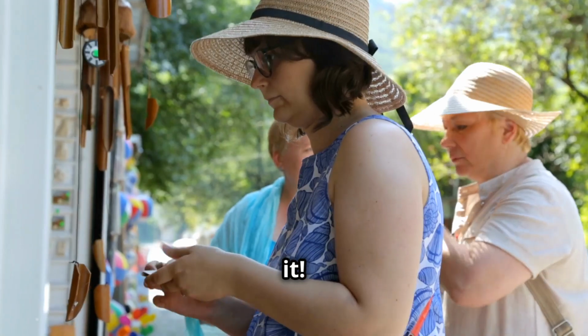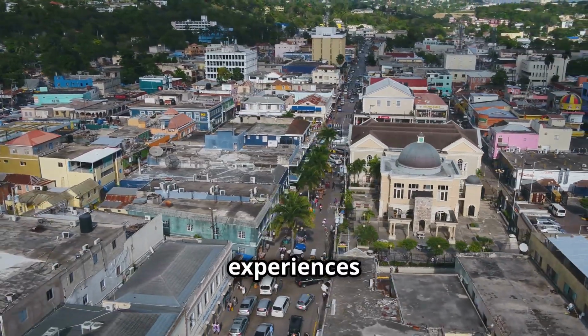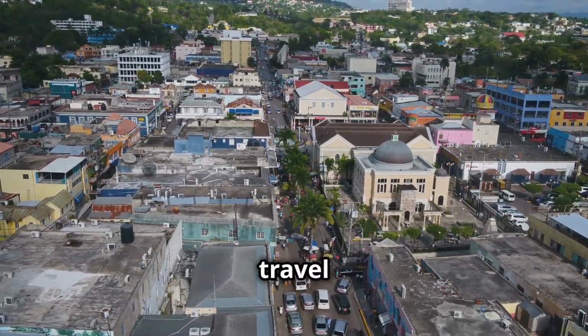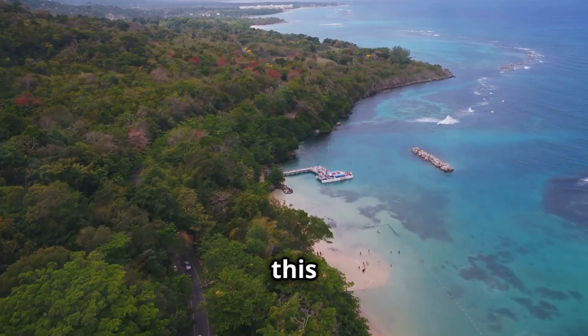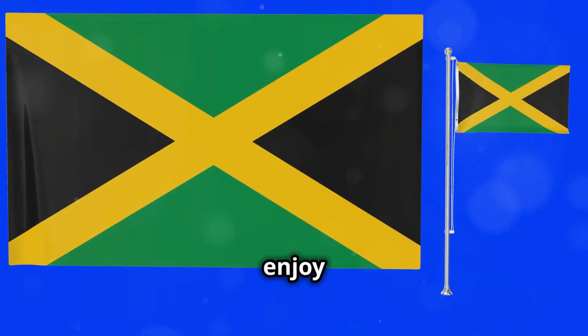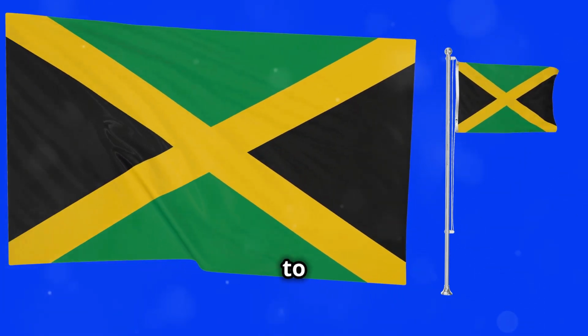Well, there you have it. From local markets and cultural experiences to stunning beaches and valuable travel tips, Jamaica truly offers something for every traveler. We hope this guide has inspired you to explore and enjoy all that this beautiful island has to offer.